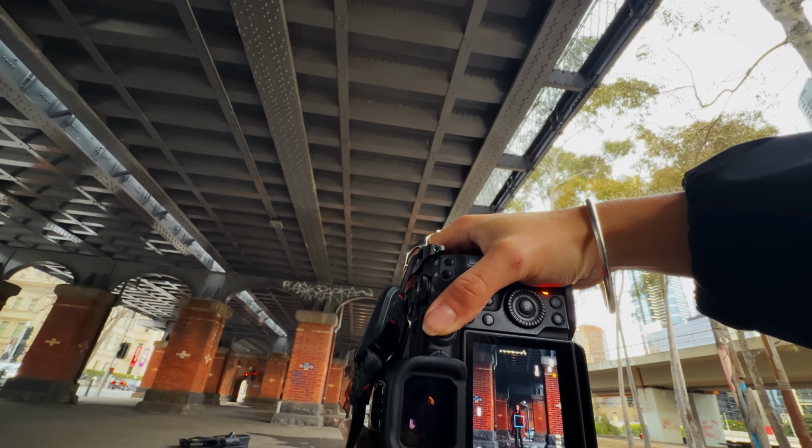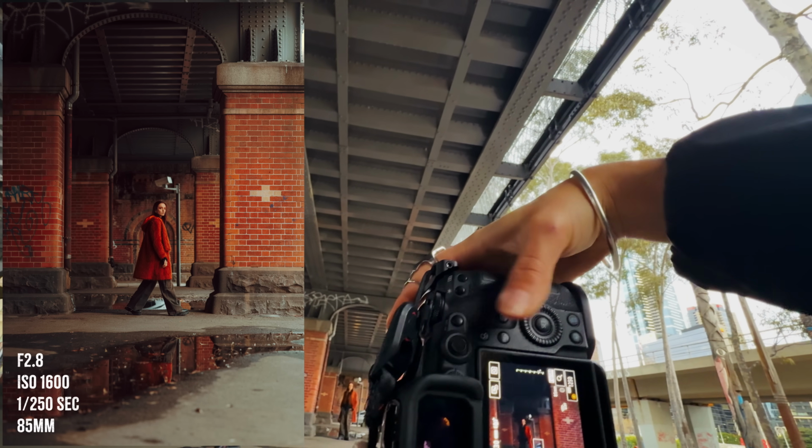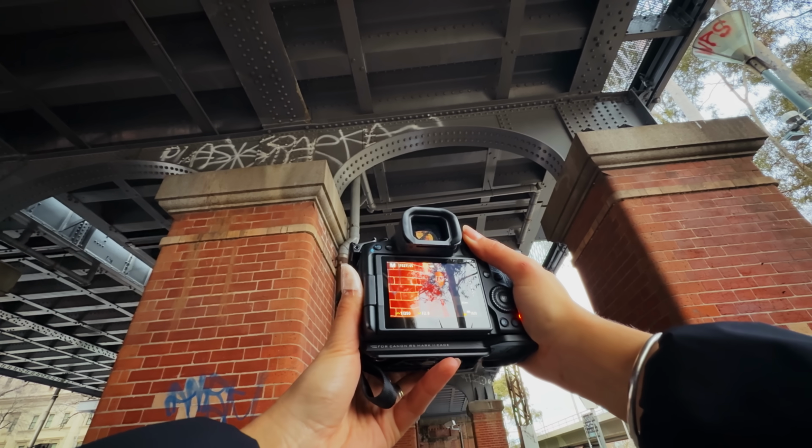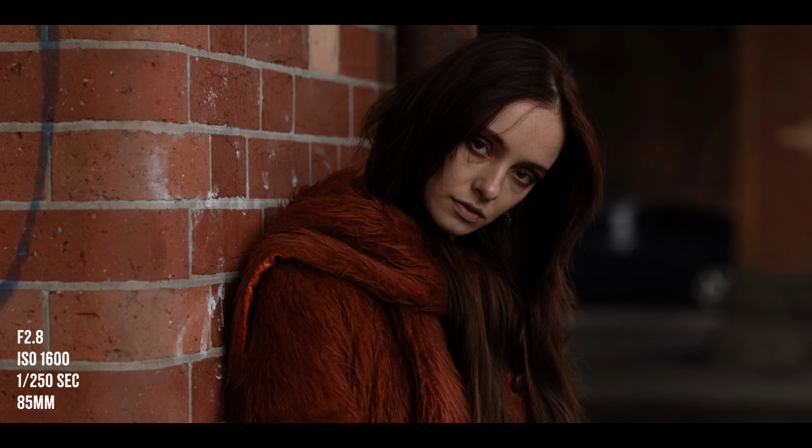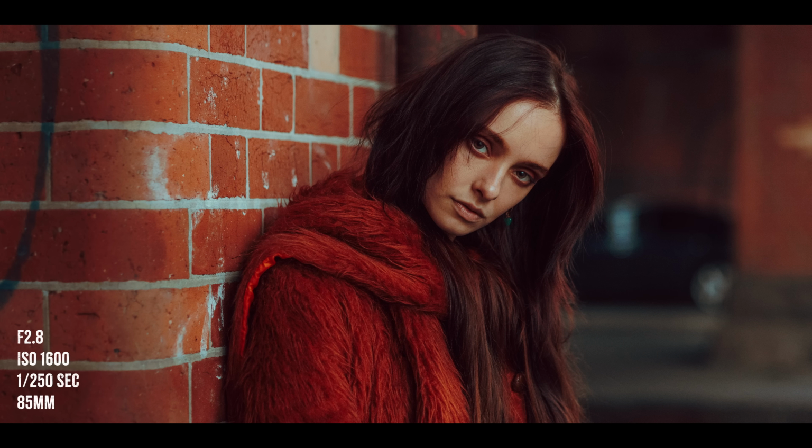Jacket pops. Yeah, this pose is sick. Love it.